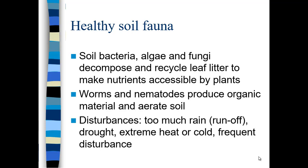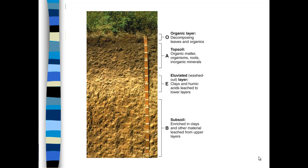And disturbances to soil fauna: too much rain is going to cause runoff, so the fauna runs off. Drought, not enough water, extreme heat or cold, and frequent disturbance like trampling are all things that can create problems with soil fauna. Okay, and so we're going to look at the different layers.